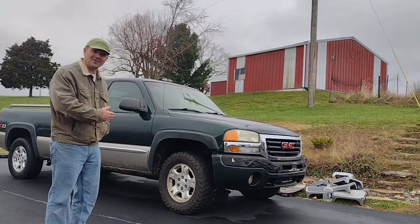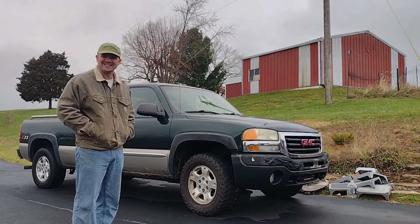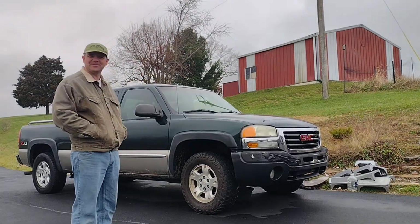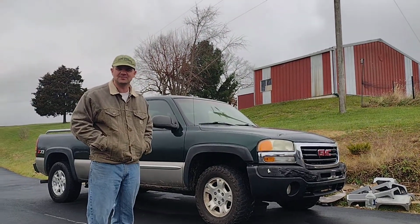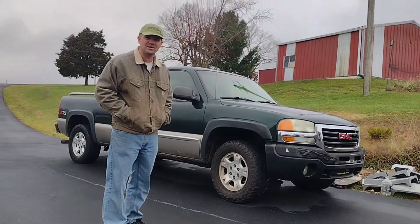So, I have here a 2003. Is that funny? You're smiling. 2003 GMC Sierra 1500 with a 5.3 liter V8 that I just picked up used. I have no idea if I got a good deal because the market's so crazy right now. But it certainly has a few things wrong with it.